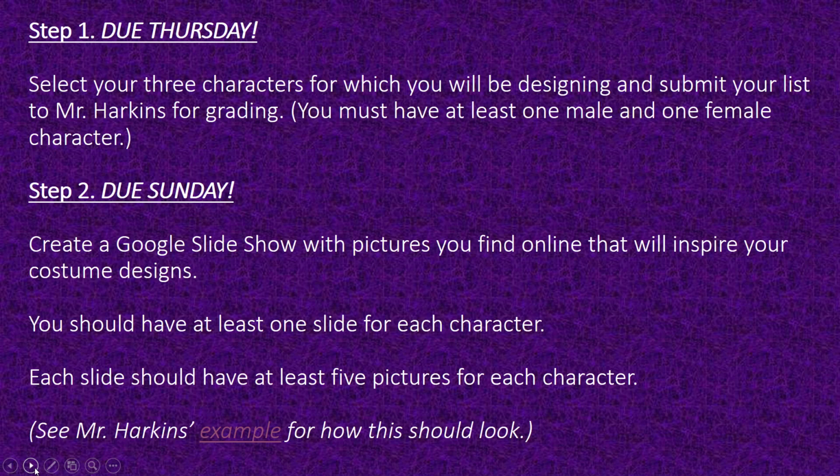One has to be a male character. One has to be a female character. The other one can be your choice. So it could be 2 boys, 1 girl, 2 girls, 1 boy. Your call. But either way, you have to send me which 3 characters you're doing. I need you to think this ahead. That's due on Thursday. Easy A, super duper, but it is homework. You need to get that done.